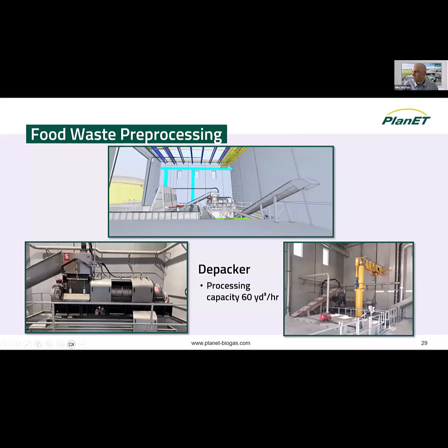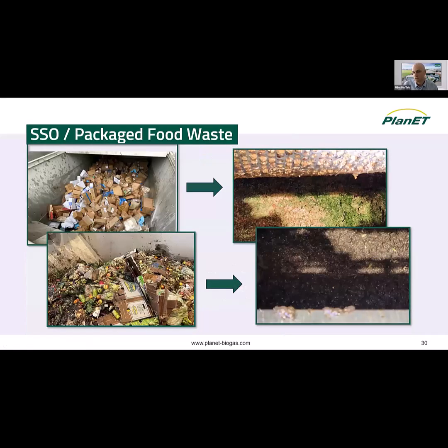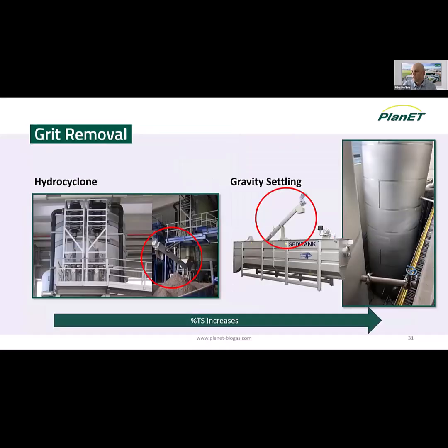So, a typical depacker. We work with a number of depacking companies and suppliers. This one happened to be a Smicon. It's an automated hopper with a lid, and it works fine as you would expect. So no complaints there. This is what it looks like: various packaged materials going in and a slurry or pulp coming out.